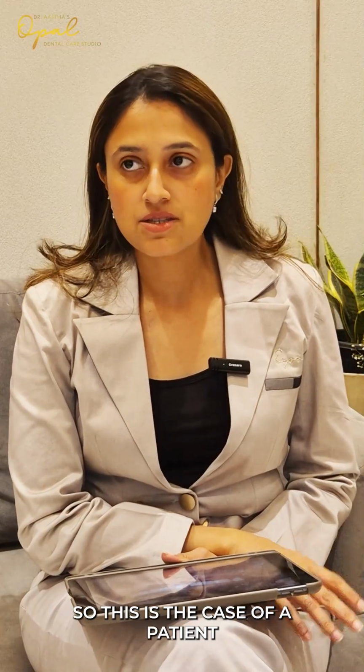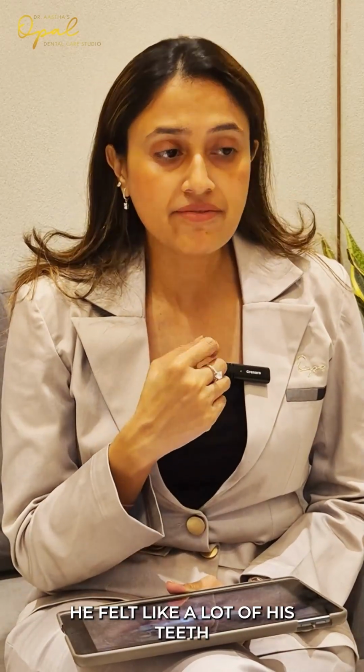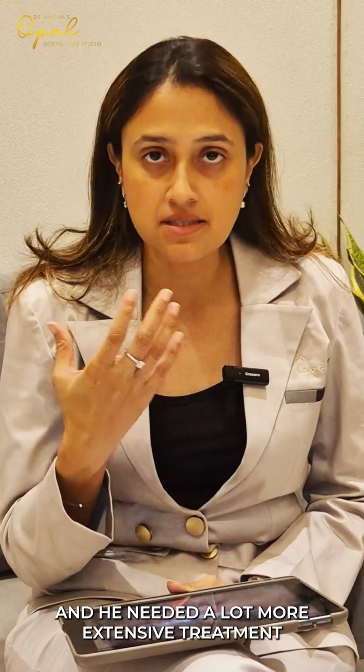So this is the case of a patient who was not from here. When he communicated with us from his country, he thought that he needed a lot more. He felt like a lot of his teeth were not aligned and he needed a lot more extensive treatment. But when he came here, this is what we've noticed.